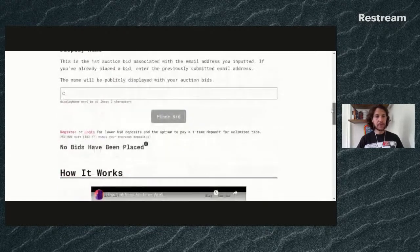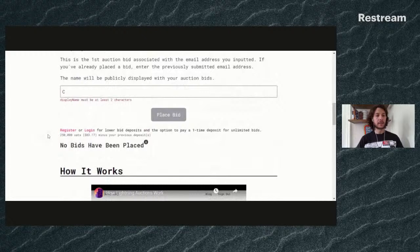Now, if you know you want to really win this thing, what you should do is register. You just create a password. You verify that the email address you inputted is actually your email address.